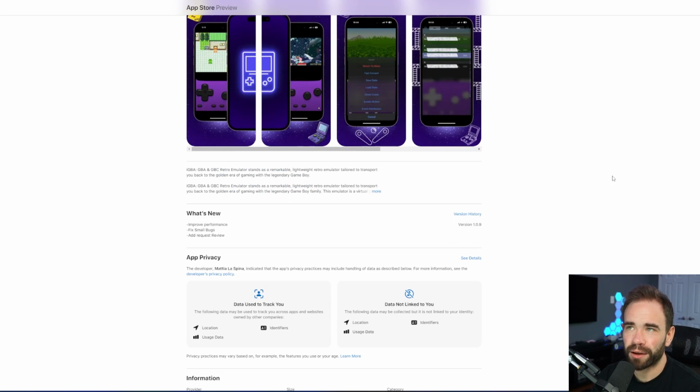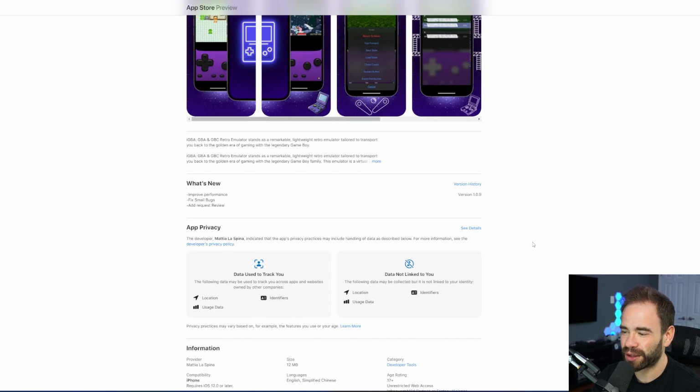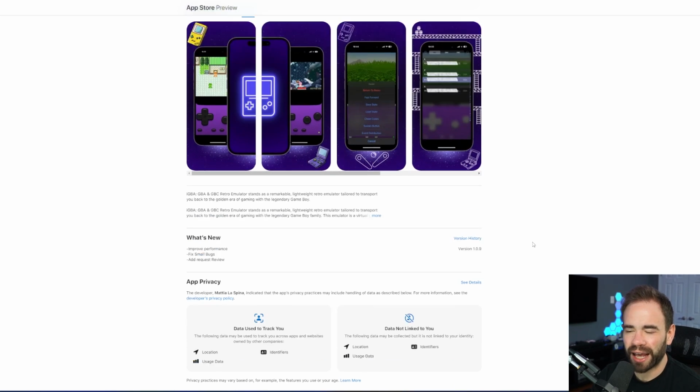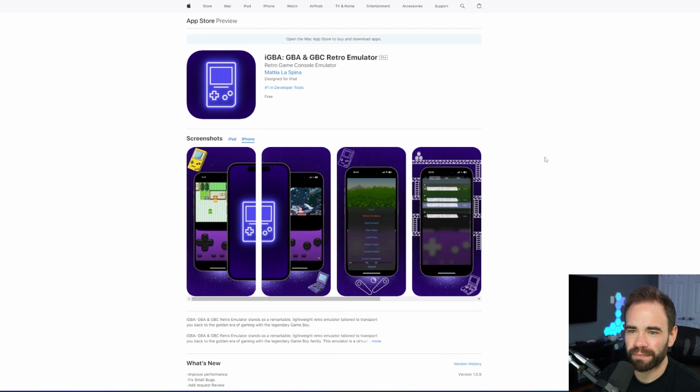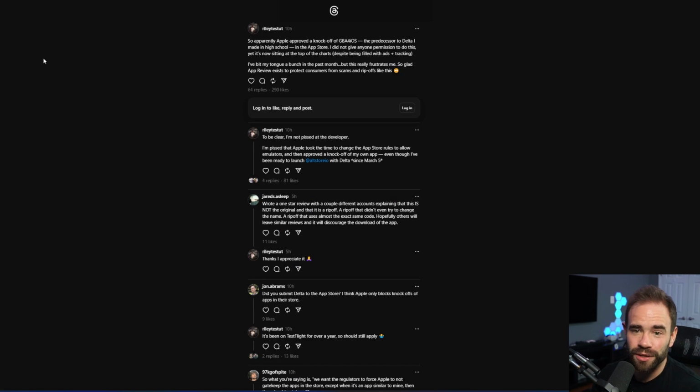It also has tracking, apparently, which that's another thing people are bringing up and looking at, like, oh, okay, so hold on, they're tracking data. They have ads in there. Again, I don't think any of that's really new for free emulators, but this entire thing is extremely questionable right now. And the person who created GBA for iOS also called this out over on Threads.